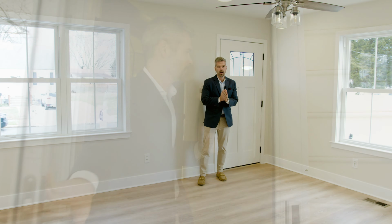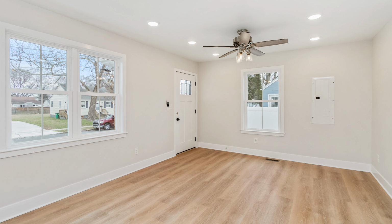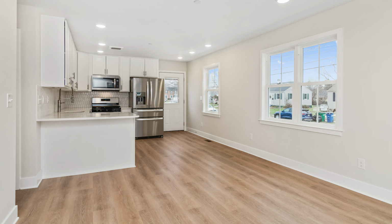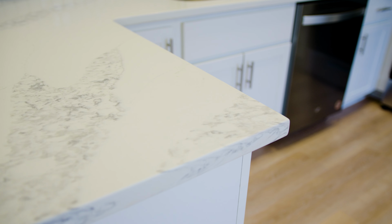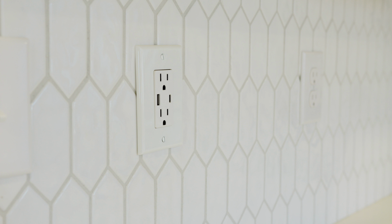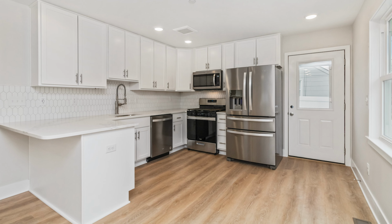Come on in. As you enter the front door, you have a beautiful family room. Again, everything's brand new here, and I love the finishes they've selected. We have quartz countertops, stainless steel appliances, high-end backsplash, recessed lights. These homes are leveled down to the foundation and built up brand new.